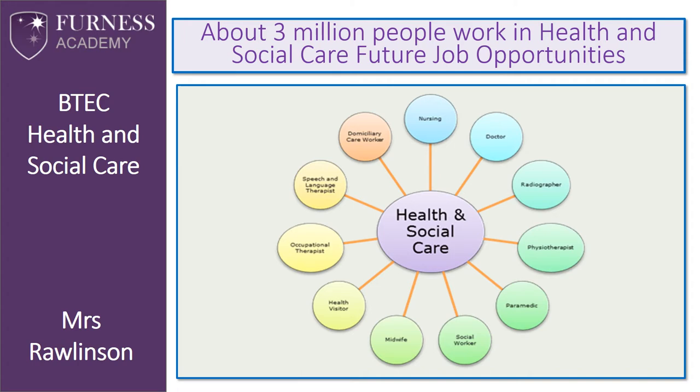There are a vast array of different job roles within the health and social care sector: nursing, physiotherapy, social work, and occupational therapy, to name only a few. During the course, we will research and investigate many of these job roles.